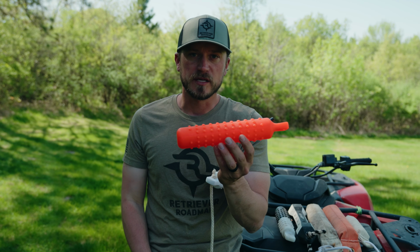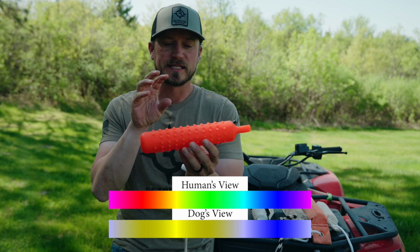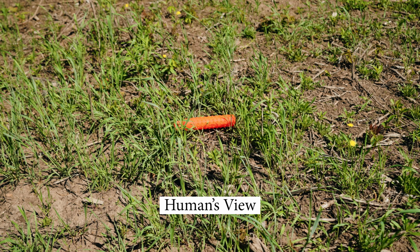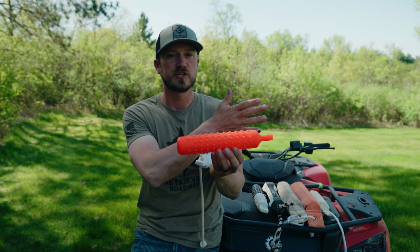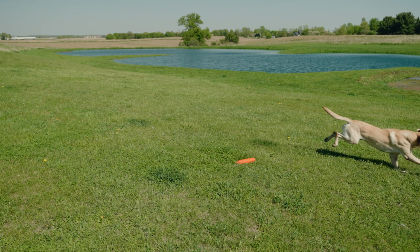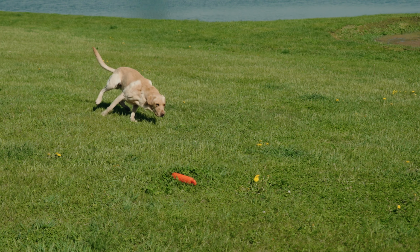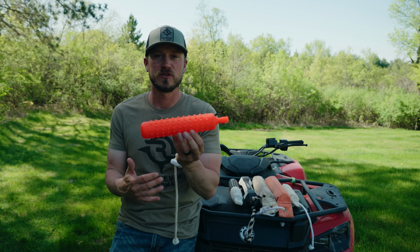The problem with it is the way that a dog sees in the colors and the hues is that dogs cannot distinguish, or have a very difficult time distinguishing, orange against specifically green backgrounds. It almost disappears to them. And it's very obvious when you watch a dog, even as much as just in the backyard here, they could run right by an orange bumper. They can be right in the area and they just can't see it. They have a hard time figuring out, they have a hard time locating it. So that orange disappears to them.